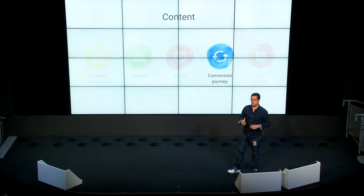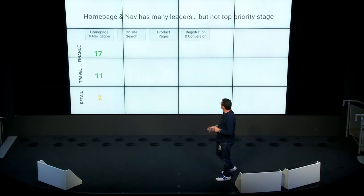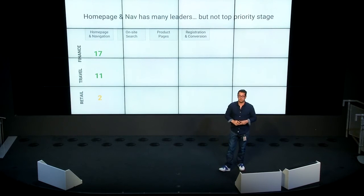Okay, let's get to conversion journey. So across the top, we have the 4 conversion stages we measured, both for usability and site speed.